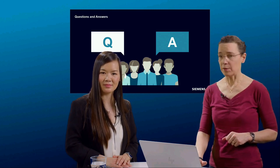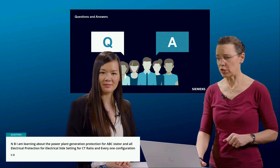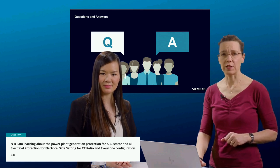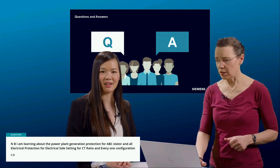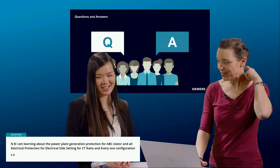NB is saying, I'm learning about the power plant generation protection for ABC stator and all electrical protection for the electrical settings. It's a comment, not a question. Perfect, he's learning. Okay, thanks.